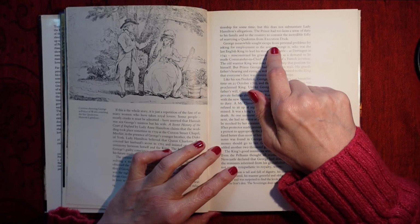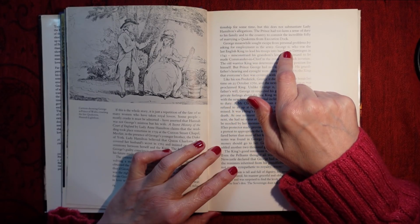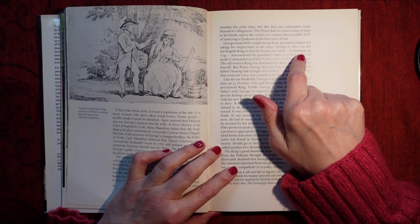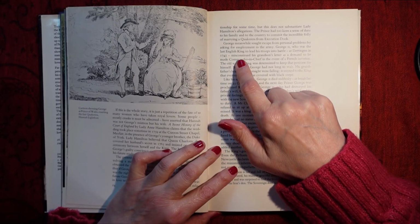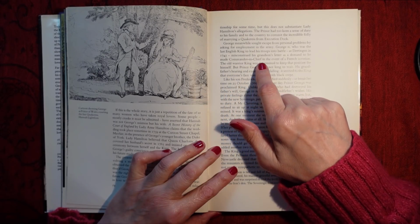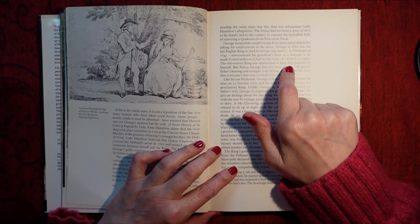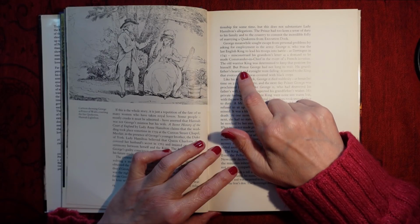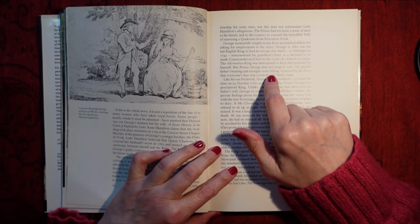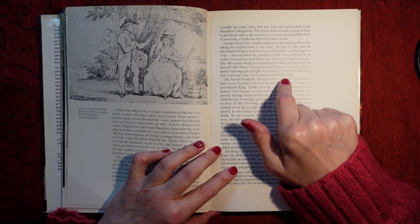George, meanwhile, sought escape from personal problems by asking for employment in the army. George II, who was the last English king to lead his troops into battle at Dettingen in 1743, misconstrued his grandson's letter as a demand to be made commander-in-chief in the event of a French invasion. The old warrior king was determined to keep that position for himself, but Prince George had not long to wait. His grandfather's hearing and eyesight were failing. It seemed to the king that everyone's face was covered with black crape.